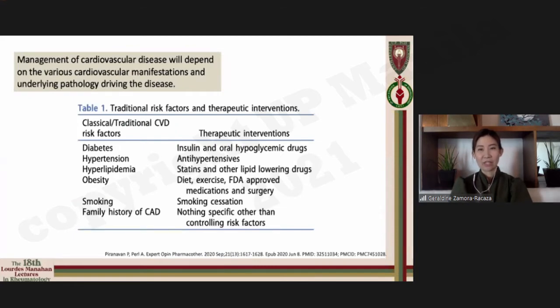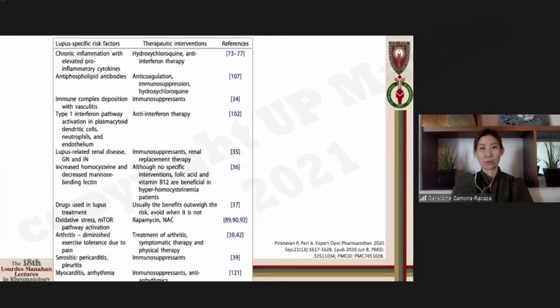Management of cardiovascular disease will depend on various cardiovascular manifestations and underlying pathology driving the disease. This table shows us how to manage traditional risk factors present in our patients. So we all know this already. We may give hypoglycemic drugs, antihypertensives, statins, advise smoking cessation, even advise approved medications and surgery for obesity. And these do not differ among those without lupus.